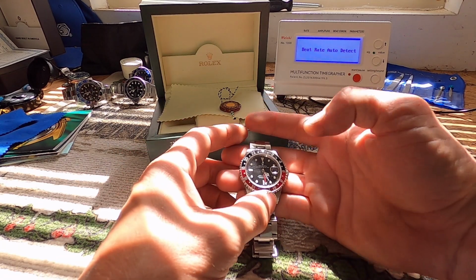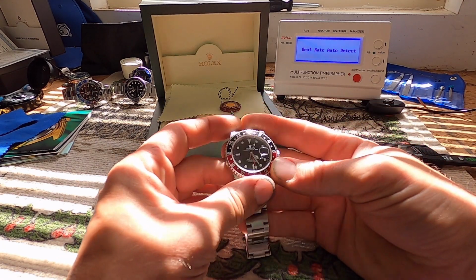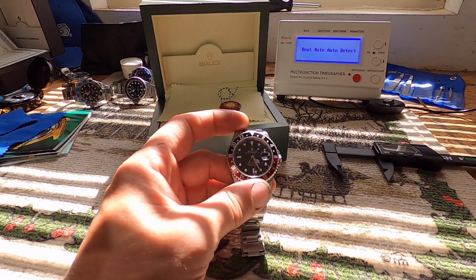But let's see if we can't get a lume shot on this thing, because I see it trying to glow. Alright, so there's the lume, all nice and bright. Let it get charged up in the sunlight. That stuff is popping.